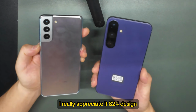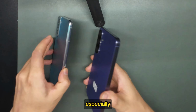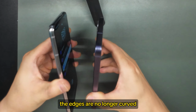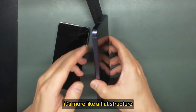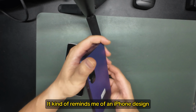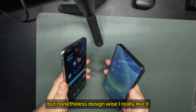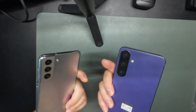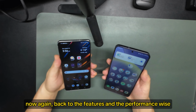And by the way, I really appreciate the S24 design over the S21, especially given the fact that the sides, the edges are no longer curved. It's more like a flat structure. It kind of reminds me of an iPhone design. So it's more of a boxy shape, but nonetheless, design-wise, I really like it. It's very pleasing to the eye, and the color here, this is the cobalt violet.